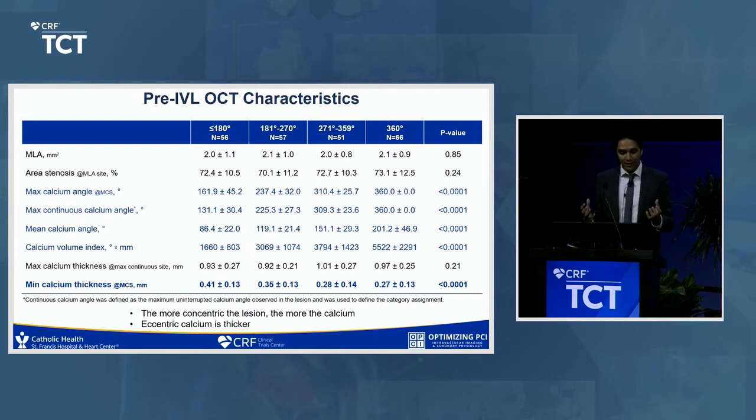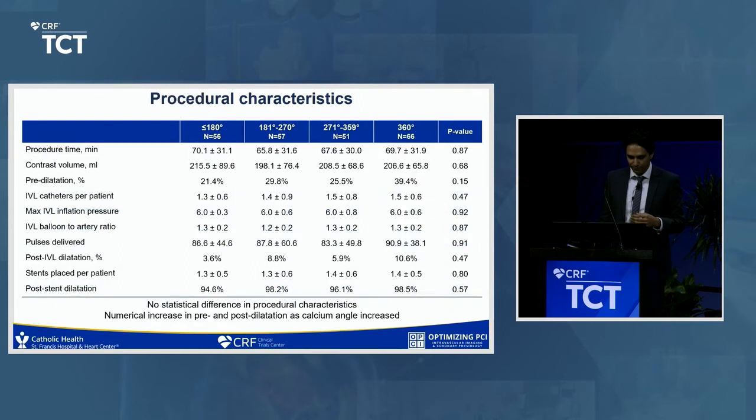But now, rather than seeing on the angio, we can see this in 3 dimension and see that the maximum calcium angle increases, the continuous calcium angle increases, the mean calcium angle increases. And you see specifically there's a bigger jump between 180 to 180, 270 than elsewhere. And then, so ultimately, the more concentric the lesion, the more the calcium. And just like we saw in the examples, the eccentric calcium's thicker, right? Because it's focalizing into one side compared to the other. You're not spreading out the substrate.